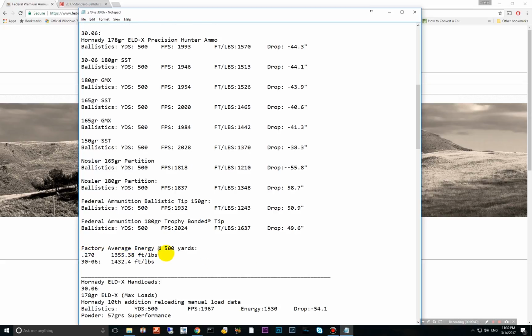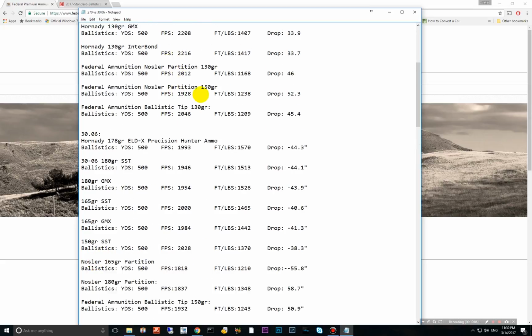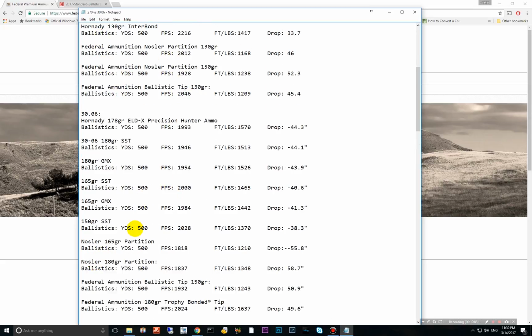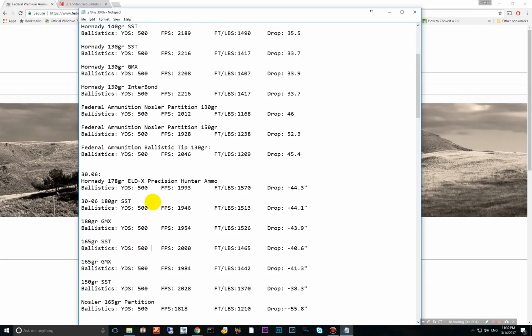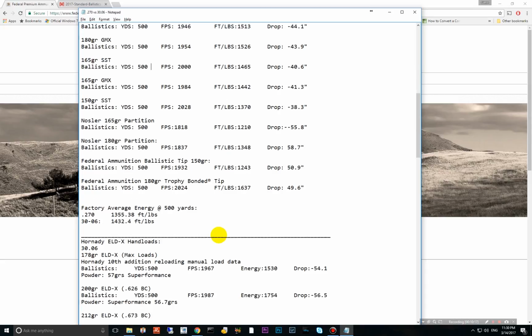And then I did average out the energy at 500 yards. The 270 for factory ammunition averages 1355.38 foot-pounds of energy, whereas the 30-06 averages 1432.4 foot-pounds of energy. That's about 80 foot-pounds more, which is not a ton, but it does come with a little bit more kick, especially when you get into some of the bigger bullets, the 180 grains, like these guys. This one will kick pretty good. That one and that one will kick definitely more than the 270 will.